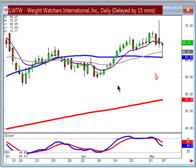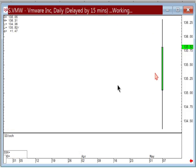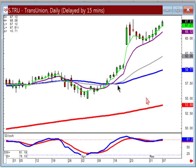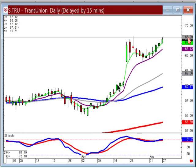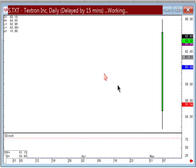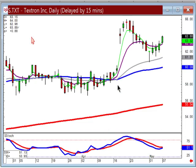And VMW, you can buy this one. That's a good looking chart. True J-hook pattern in progress, and you're right here at the breakout area. You can still buy this one on positive trading. And TXT, another one. There's your doji, dragonfly doji, left-right combo. You can buy this one also.